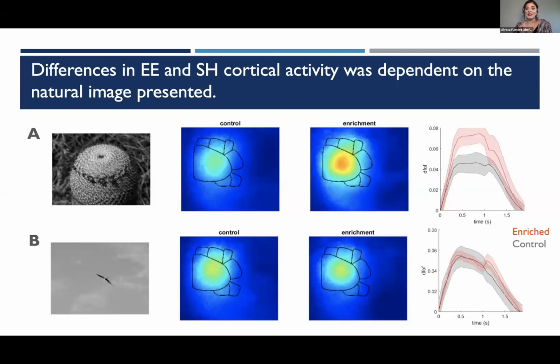However, when we look at their responses to the bird in B, there's not a significant difference between the control, which brings up many questions. Maybe there's textures at play. The bird just may not have a lot of visual stimulation in the image. So we have a series of natural images. So there's a lot to dig into on this one.